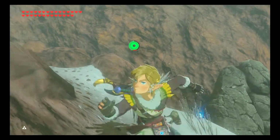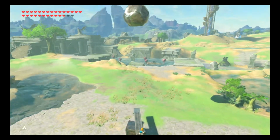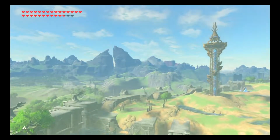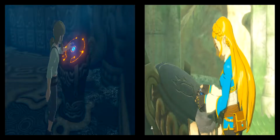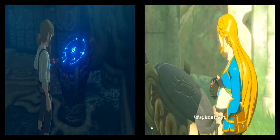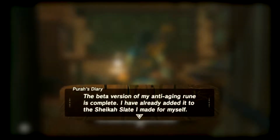This seems unlikely, however, as the slate is versatile, with its bombs, compendium, and other runes that help the player navigate Hyrule and make good use of that physics engine Nintendo took 5 years to make. Otherwise, both Link and Zelda could have their own slate, and we'll see more runes introduced to complement their movesets, as Purah was able to build her own Sheikah Slate and create the age-reversing rune.